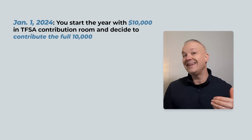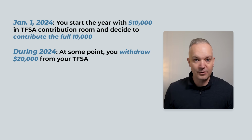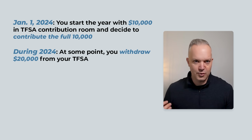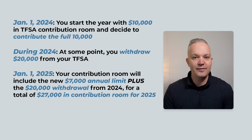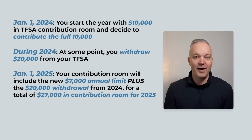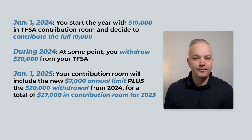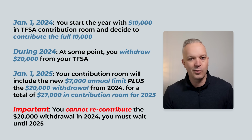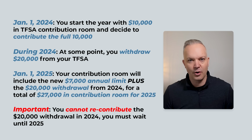Let's assume you put in $10,000, but you also later in the year pulled out $20,000. So you've maximized your TFSA in 2024, but you made a withdrawal of $20,000. Come January 1st, 2025, you were given an additional $7,000 contribution room for 2025. Plus, because you took out $20,000 in 2024, you get that back the following calendar year. So come January 1st, 2025, in this scenario, you would have $27,000 of contribution room.